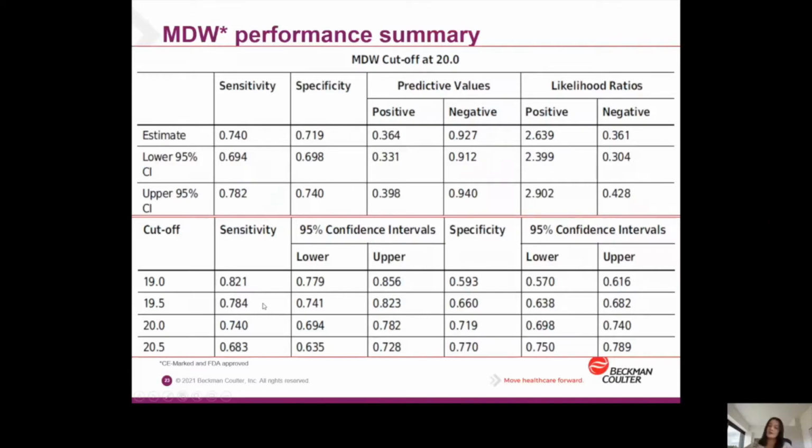So what about the pivotal trial that was published in August 2019? How did monocyte distribution width perform in that larger population? You can see here that the monocyte distribution width with a cutoff at 20 had sensitivity and specificity of 74% and 72% respectively. And more importantly, the negative predictive value was 93%.